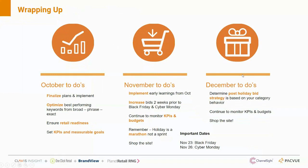And wrapping it up, so here we are in October, so just a little bit of a timeline of thinking about what to do. So finalize your plans and start implementing them. Make sure that you're optimizing around your best performing keywords and moving them from these different match types of broad, phrase, and exact. Ensuring that you're retail ready, which I think the ChannelSight guys are going to talk about next, and setting your KPIs and measurable goals.